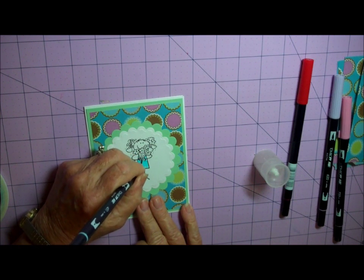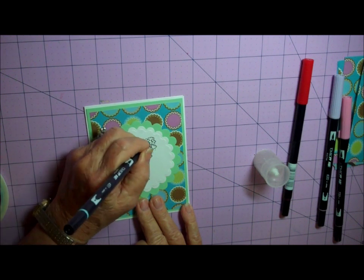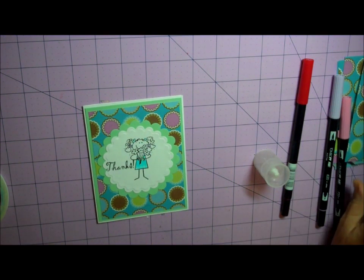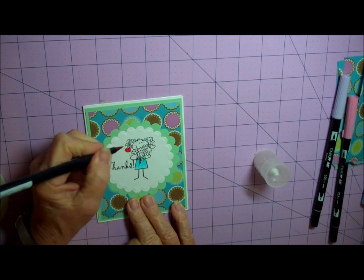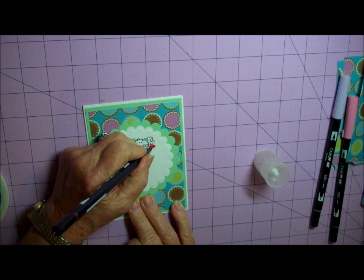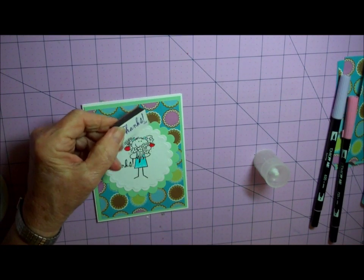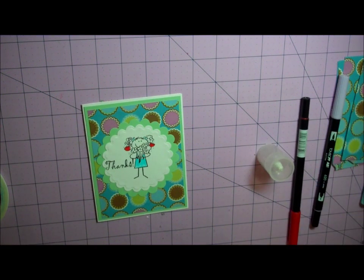These are just Tombow or Marvy markers. I have some of both. She's got little blue hair bows. The Thanks stamp is just really one of these little rubber stamps that come in a big set, and I just stamped it right along next to the little girl.